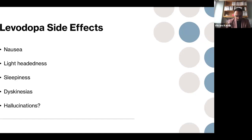The last one is hallucinations. And so this is not a side effect that everyone experiences. Usually it's a manifestation in later stage Parkinson's disease, if people experience it at all. So again, not something that everyone with Parkinson's disease will get, but it can happen. And how they generally start is with what we call presence or passage hallucination. So sometimes people say, oh, like I thought I saw a bird fly by me and I look over there and it wasn't there. I thought I saw a rat or a cat run past me. I looked and it wasn't there.